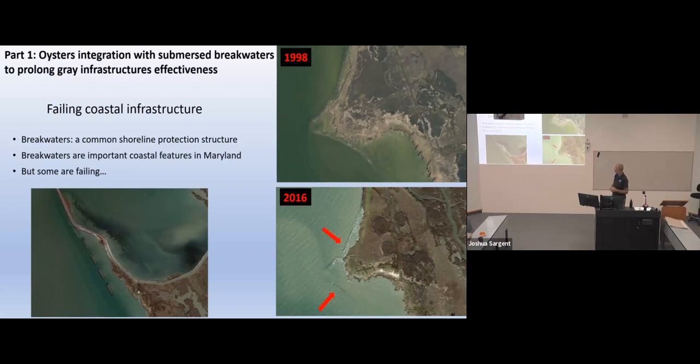It's drowning. Breakwaters are common features around Chesapeake Bay to protect from wave attack and wave erosion. So I want to try to add something there, for example oysters, to see if they can grow vertically and create a better dynamic structure, right? With sea level rise, the level is going to grow, and then the oysters are going to grow with the sea level. So this is the idea.